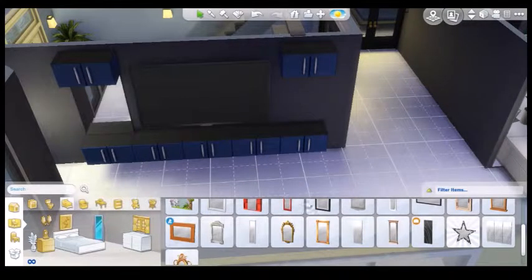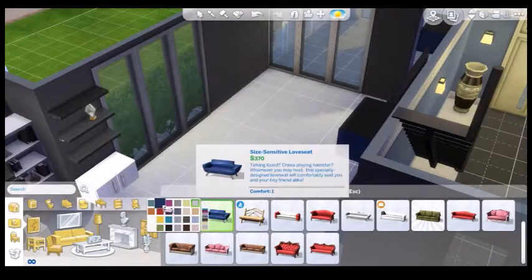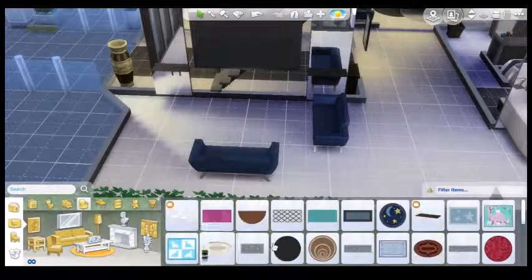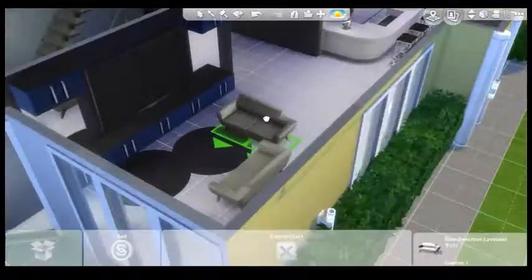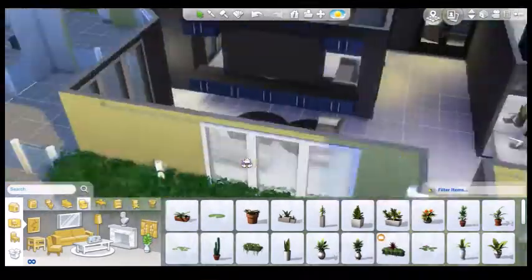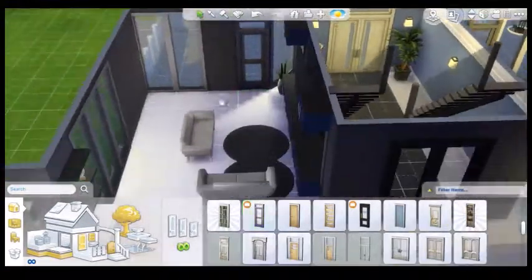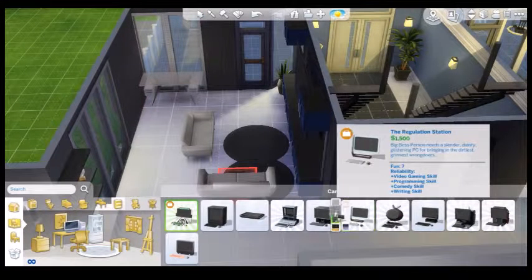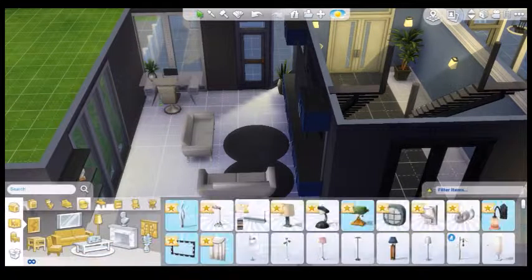Again, here we have shelves lining the TV. I just think it looks like a nice built-in home entertainment system. Mirrors are used a lot in this build. I love those floor length mirrors. I wish they were a little taller to match wall height, but of course you can use the move object cheat and move them up and down using the control 9 key, or 0 for up, lowering and raising. But here we squeezed in.